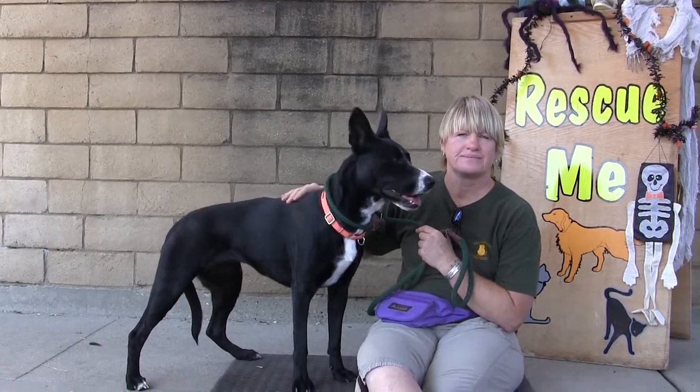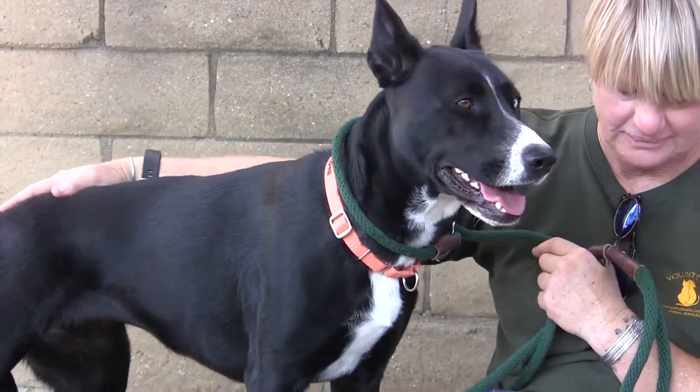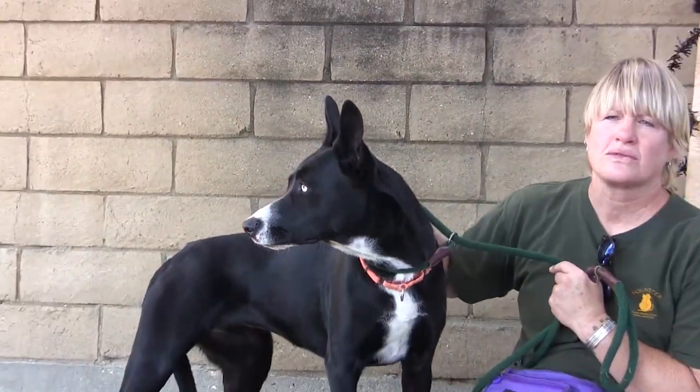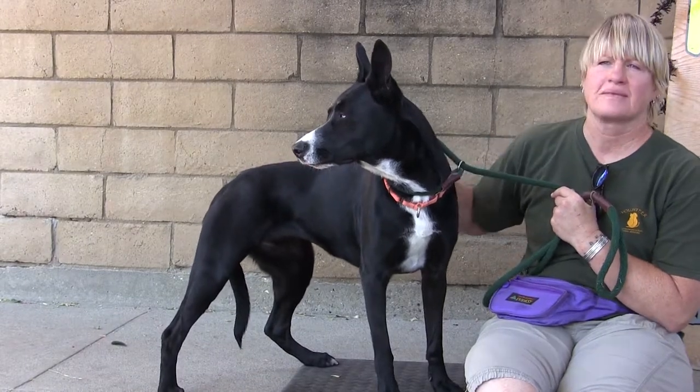Terry, look at this beautiful dog. She's a gorgeous border collie mix, I guess. I'm not sure where those ears are coming from. One blue eye, one brown eye. She is a stunner. This is another one that will definitely get you attention when you're out walking with her. Very loving, sweet dog, very smart.